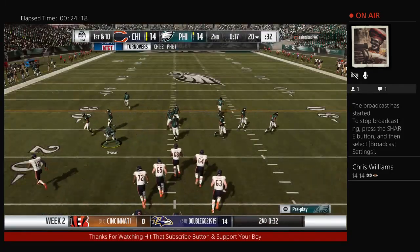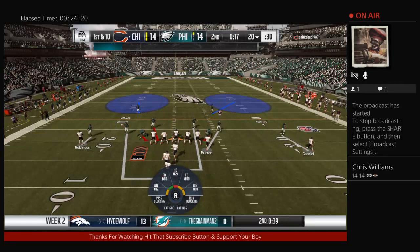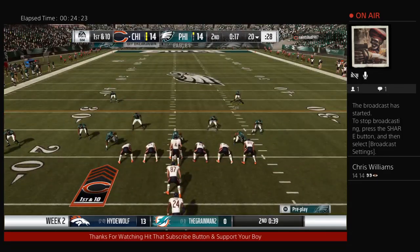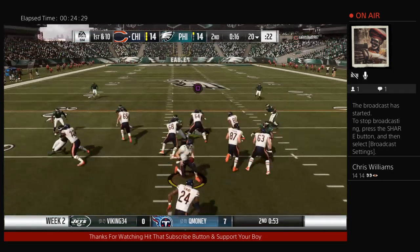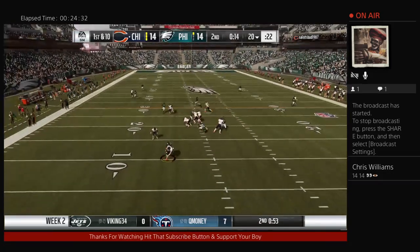And another one here in the first half. And you can understand the frustration. You actually feel his pain a little bit. But the worst thing he can do is what you're seeing right now, showing the other team that he's frustrated. All they're going to do is double their efforts to make him even more frustrated.